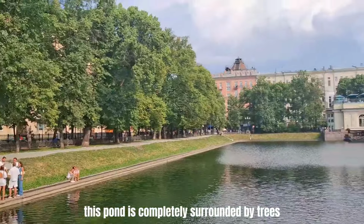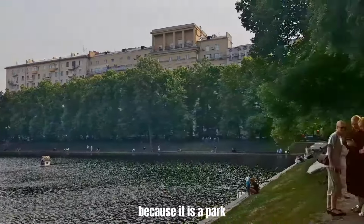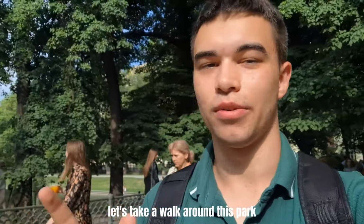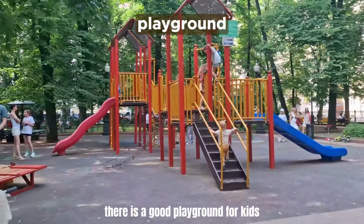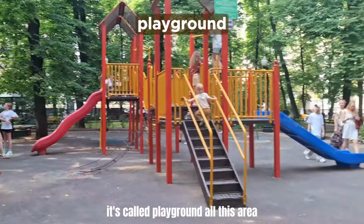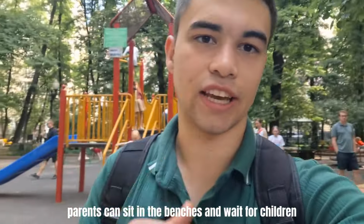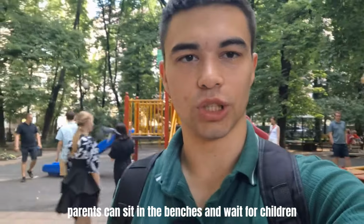This pond is completely surrounded by trees, green trees, because it is a park. Let's take a walk around this park. Here is a good playground for kids. Kids just hanging out here. It's called a playground. All this area is a playground. Parents can sit on the benches and wait for children when they stop playing.